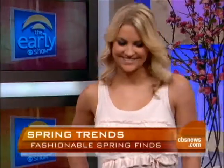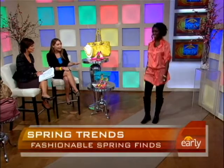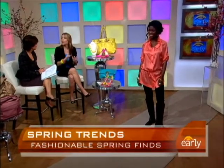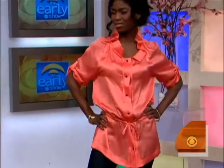Thank you. Thanks. Joye, utilitarian trend. Utilitarian. This is one I feel like needs a little explanation. Yes, please. So what you're looking for with utilitarian is a few things. You're looking for cargo pockets or zips, toggle pulls. You can see on Joye the metal snaps down the front, the drawstring waist that's cinchable, and the tab sleeve pockets on the side.